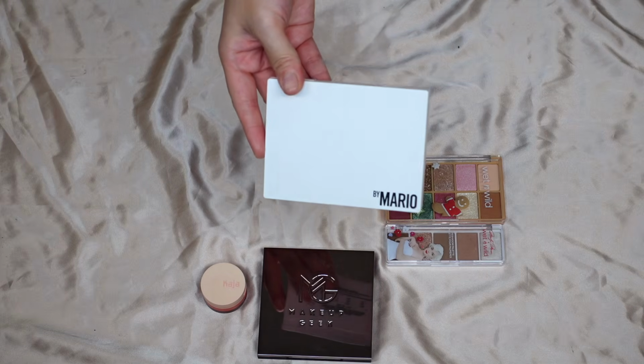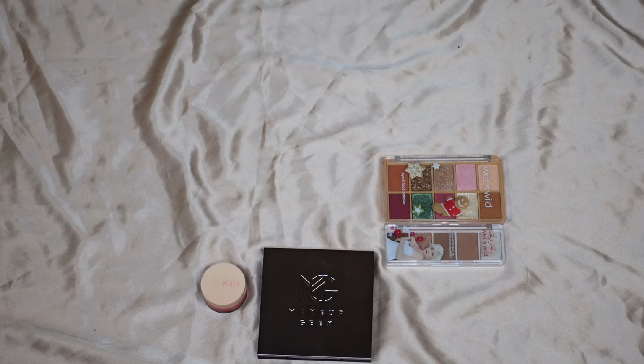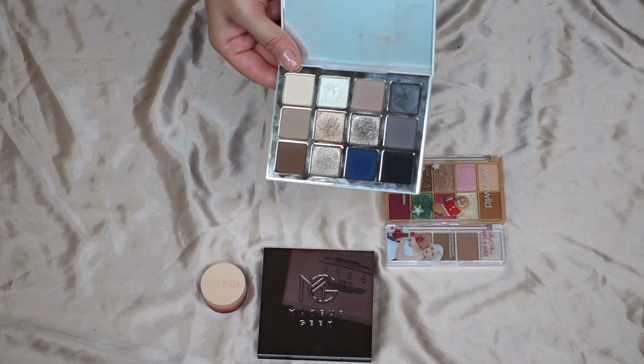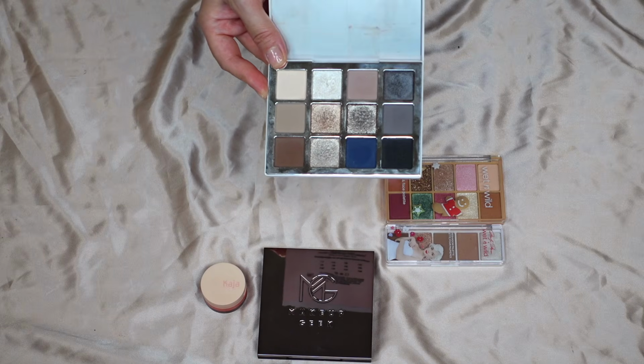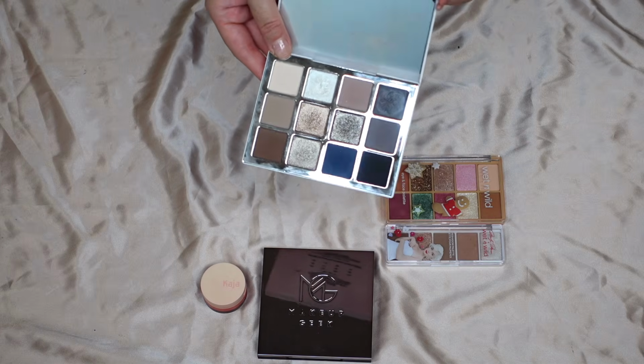The Makeup by Mario Moonlight palette, this one I am gonna keep. I used to not care for cool toned eyeshadows, but this is one of the palettes that made me love cool toned eyeshadows more. It was very much outside of my comfort zone, but something about it made me want to try it. And I love the taupey shimmers.